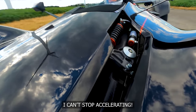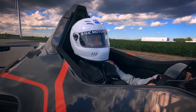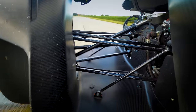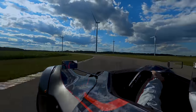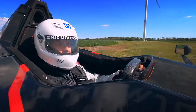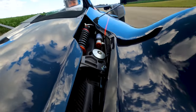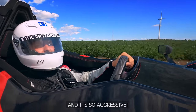I can't stop accelerating. Into the turn, trail braking, onto the gas, second gear. The vibrations. Oh, really? It's a car that really rewards trail braking. This is better than sex. The shifts are instant. The throttle response is instant, and it's so aggressive.